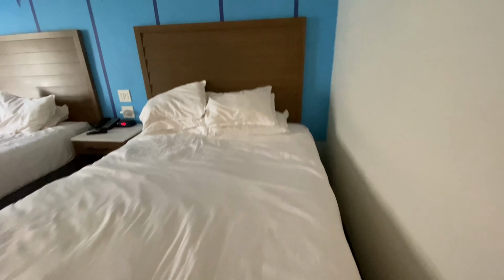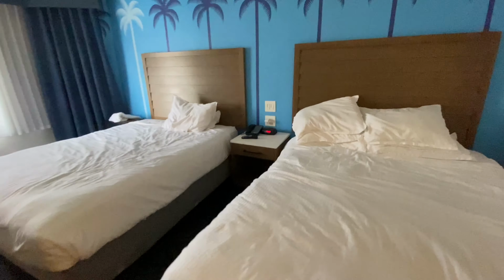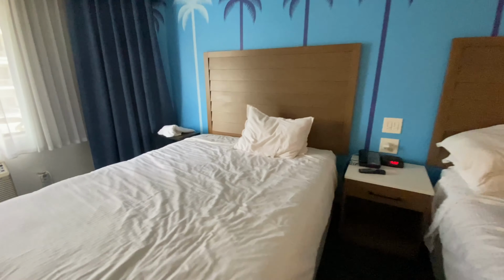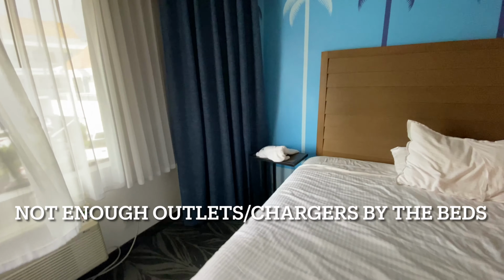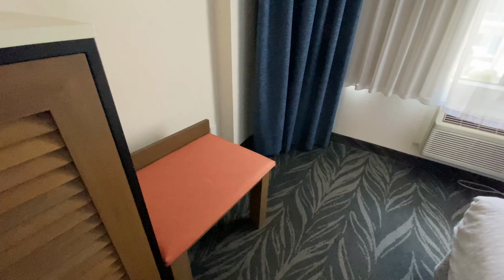luggage on. Sorry, the beds are not made as pretty as they were before. We got the two queens. It's supposed to have a chair over here that pulls out into a single sleeper, but for some reason we didn't get that.